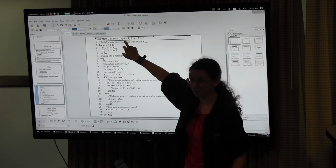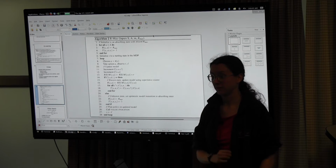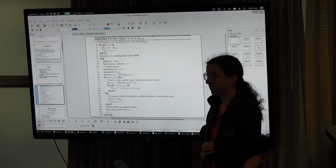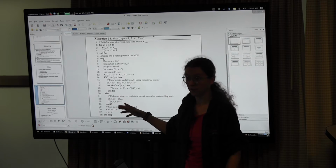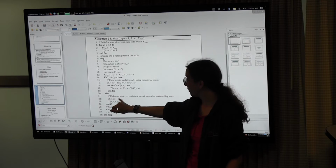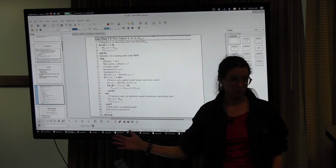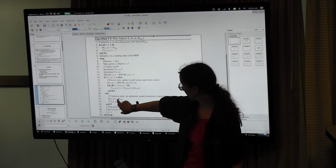Why can't we do all the initialization up here? Why don't we? Yeah? You don't know what all your possible states are. Yeah, right. So we have to do it inside the loop because we might be encountering new states. I guess we could in our Bandit problems, but in general you have to do it down here because as you encounter states, you can't assume you can enumerate through all of the states to do the initialization. So it's happening in the other half of this if statement.